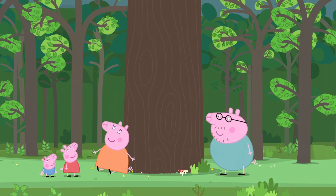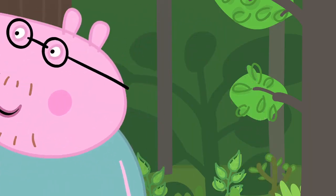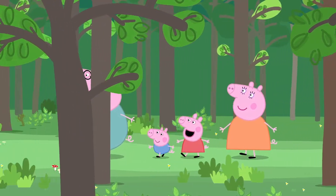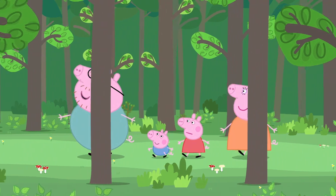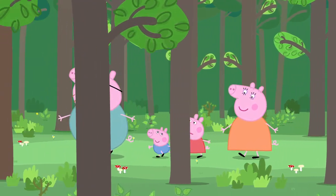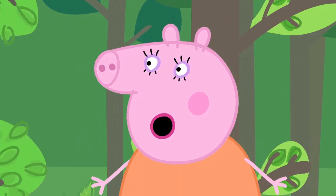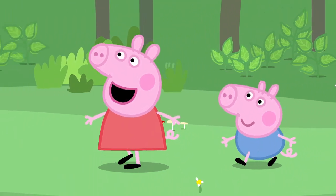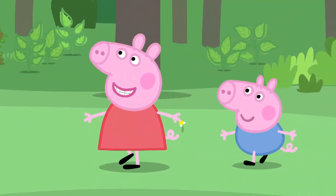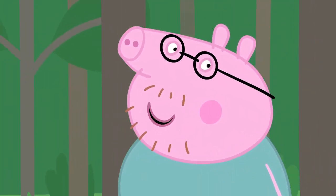Mummy Pig has found the big tree. Clever Mummy! I knew it would still be here. This way, everybody. Are we nearly at the fish pond yet? Almost there. But I'm getting a bit hungry. Don't worry. There's a cafe on the way. Oh, lovely. I could do with a nice cup of coffee. Can George and I have ice creams, please? Of course. Ice creams for everyone.